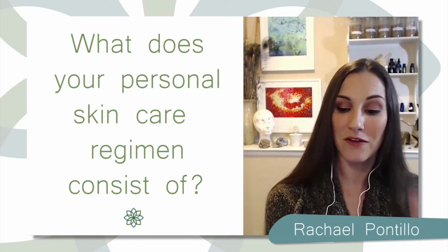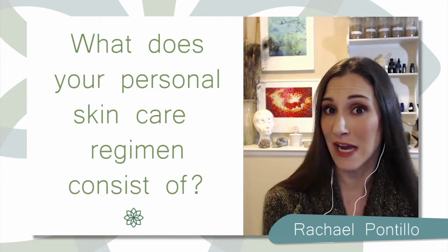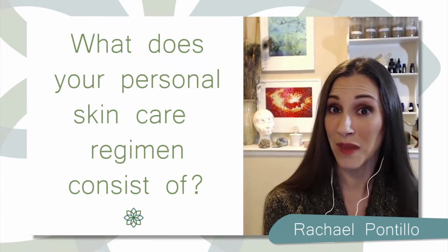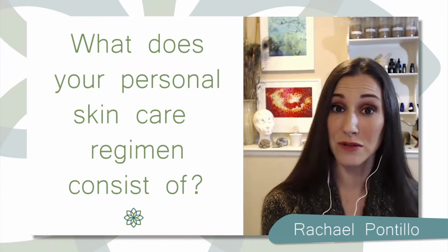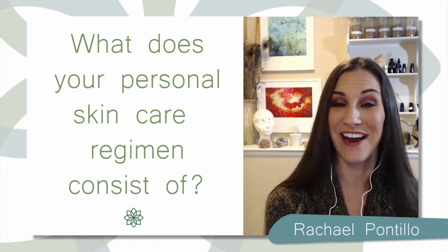So I start my day off. I don't believe in stripping the skin's natural oils at any time of day. So I usually just start off by rinsing my face with lukewarm water, and then I use a toner, and then I use a facial oil. And then I put makeup on later when I need to, sometimes not at all if I'm having a day where I'm working behind the scenes or I'm just running errands.